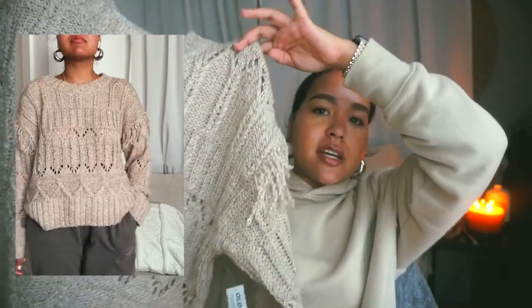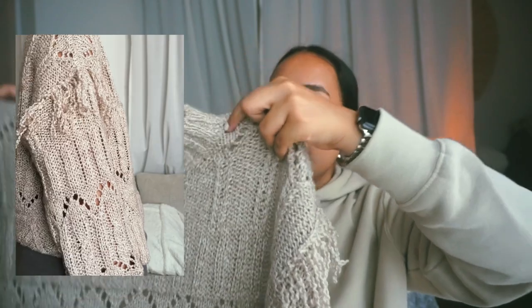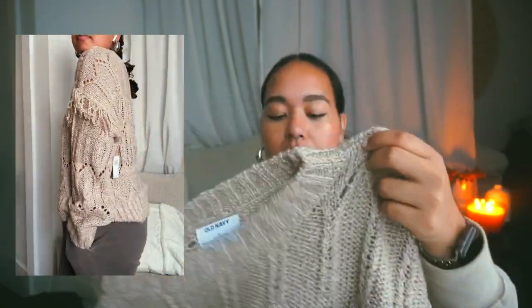You could probably also tuck it into a pair of pants, which will look really nice, but it is kind of open knit, so of course I'll be wearing something underneath. But yeah, it feels a little bit itchy, but we'll see once I actually start wearing it.